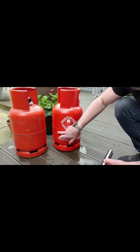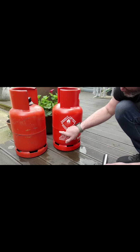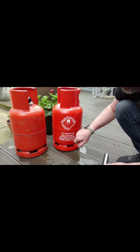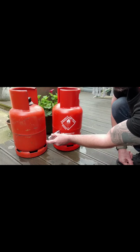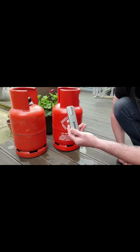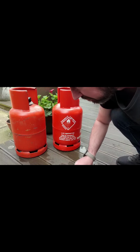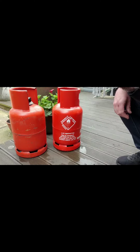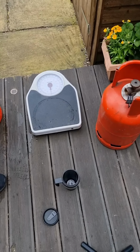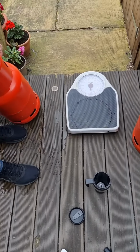So maybe 10 times we've constantly got red, and then the odd time we go just below the weld line and it's reading green. Try it again. See if we get green, red. So I don't know if this is working. If anybody's got any ideas, let us know.